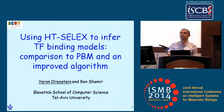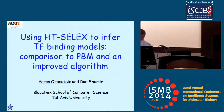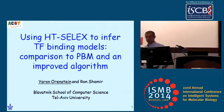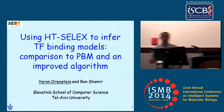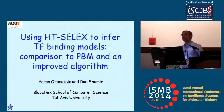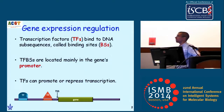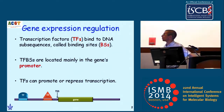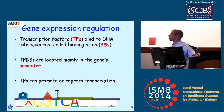Okay, so I'm going to keep on the same thread of looking at the new high-throughput SELEX data from the lab of UC Taipale. And what we did, we compared this data to PBM data, protein binding macroarrays, and suggest improvements to their algorithm. So I don't think I need to convince this audience of the importance of transcription factors and why we want to learn their binding preferences.